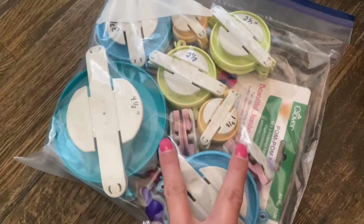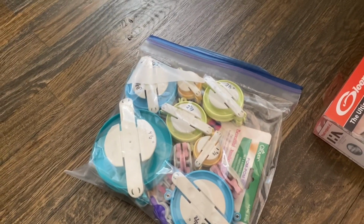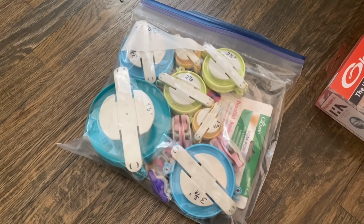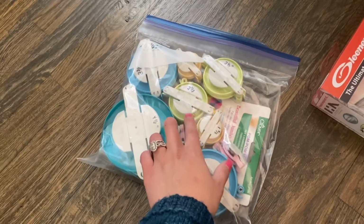Looks like I have a couple duplicates somehow. That's funny. I think it's because I asked for these for Christmas, and my mom literally bought me every single size, and then somebody else bought me some too. So maybe one day I'll find somebody that needs to borrow one. So it'll be good to have all of those.